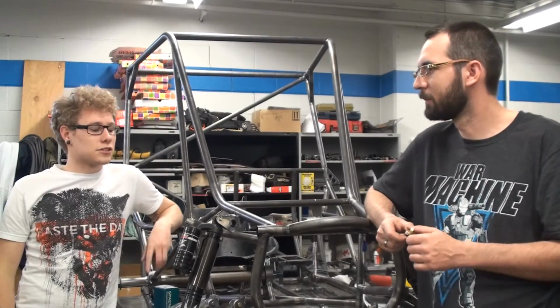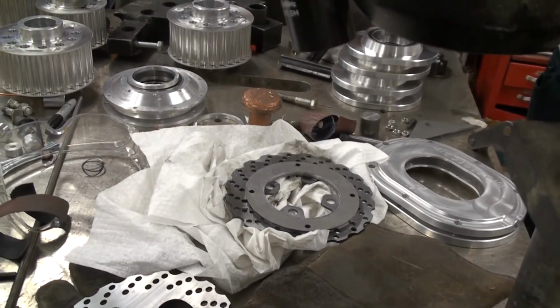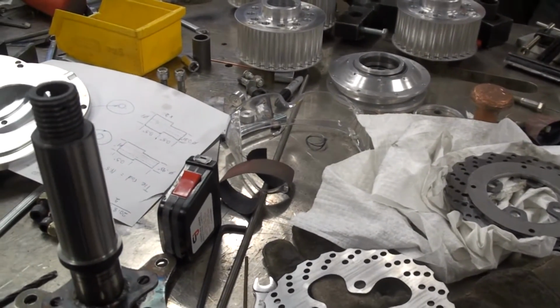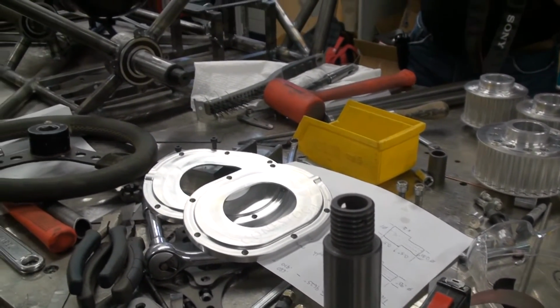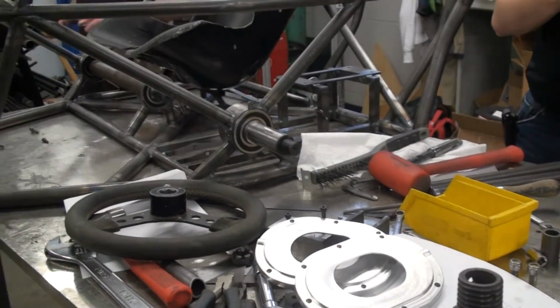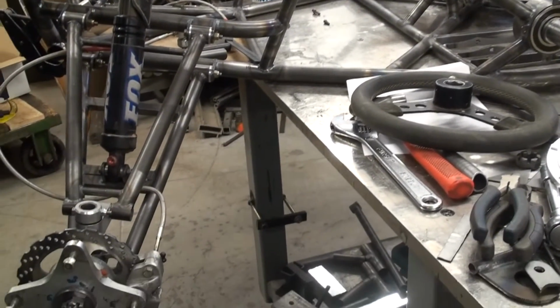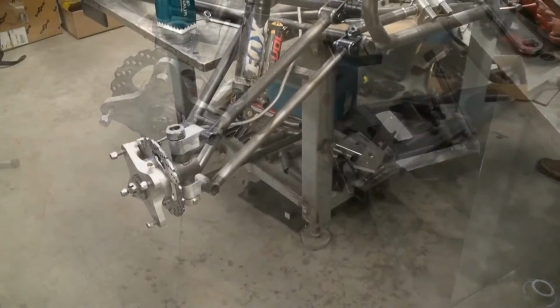And this year we also tried to manufacture as many parts as possible, whereas before, if you look at previous cars, we just scavenged parts from ATVs, dirt bikes, stuff like that. So this year we built pretty much everything. Almost all of the drivetrain components, we built custom gearboxes this year. We did a lot more design work.